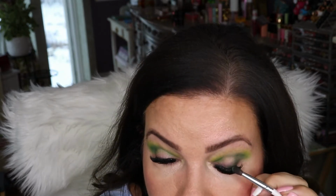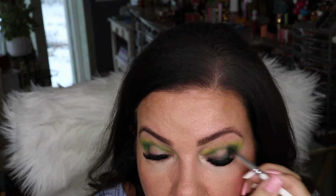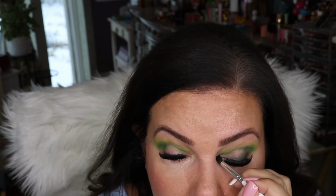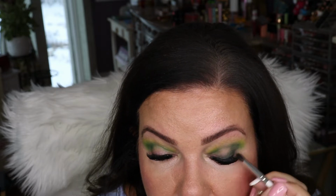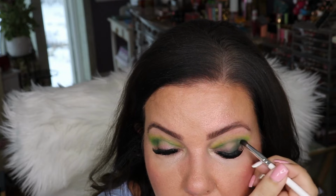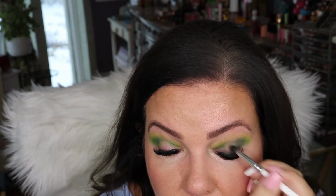So far it's blending quite well. I know Andrea's complaint was not about the mattes but about the shimmers, so we'll see when we get to the shimmers. I guess I'll have to be prepared to spray. Try to get them to be as opaque as possible. Not everyone usually has a different experience with the palette, so you never know.